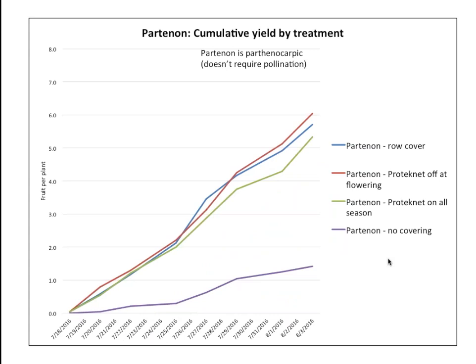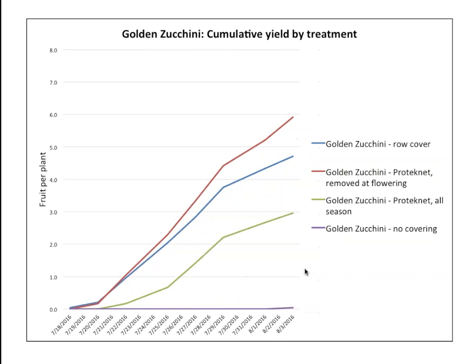Okay, so here's another variety called Parthenon, and this one is parthenocarpic. And you can see that even with the row cover or the Protect Net on all season, the yield was very high compared with the relatively low yield without row covering. Golden Zucchini, which is an extremely attractive variety, does seem to need pollination, but had very good yields with both row cover and Protect Net removed at flowering, and almost no yield with no row covering.